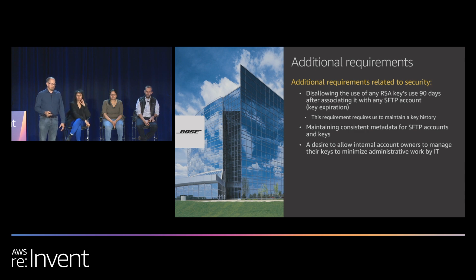So Bose Corporation had a couple additional security requirements. We're using RSA keys for our authentication of users universally. And we had a requirement that we wanted to expire those keys 90 days after they've been presented to the server. That meant that we needed to maintain a key history so that we would know if we'd seen that key before, et cetera. We also needed some additional metadata: who has this key, and where do they store it maybe. And we had a strong desire to allow people to manage their own keys and rotate. The internal users can rotate their own keys.